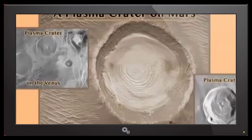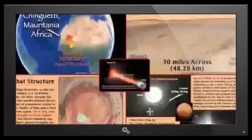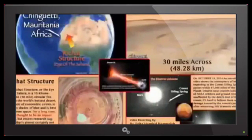See, Mars, Venus, and Mercury are along the path of its travel. And all of these planets have these plasma strikes on them. Plasma strikes. Yeah, that's new information for me. I appreciate you bringing that to our attention.